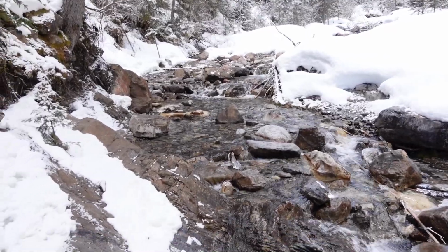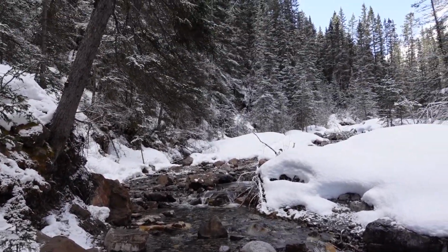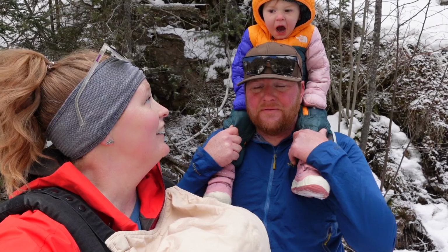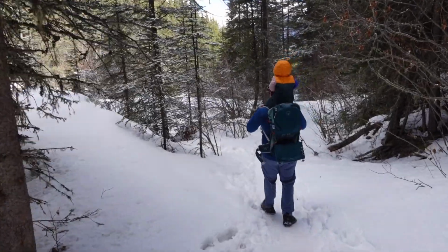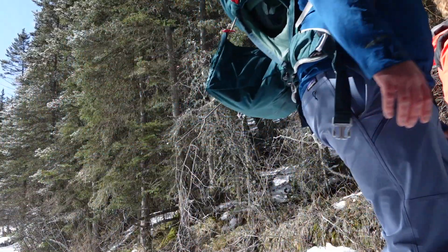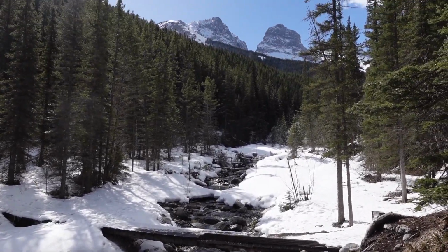Seems a bit too precarious for us. We already did one creek crossing, which was adventurous enough for us. This has been a really nice walk so far, so I think we will just... Oh, we're tired. We'll just turn back and head back down. A little snack break and enjoy the view again for a minute.